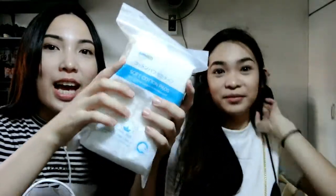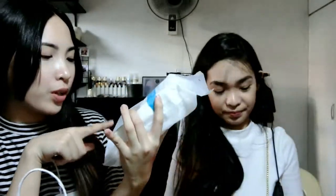I also got another cotton pads, the same as the previous one. It's 120 pieces and 100% cotton, and it's $4.99 as well.